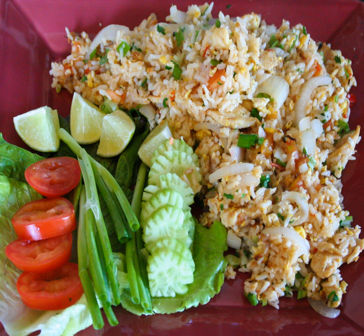Thai fried rice, Thai: khao phat, pronounced khao phat, is a variety of fried rice typical of central Thai cuisine. In Thai, khao means rice, and phat means of or relating to being stir-fried.